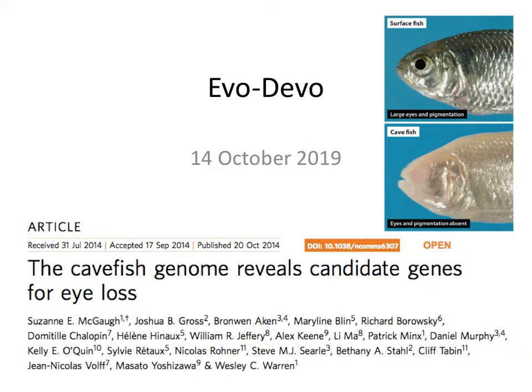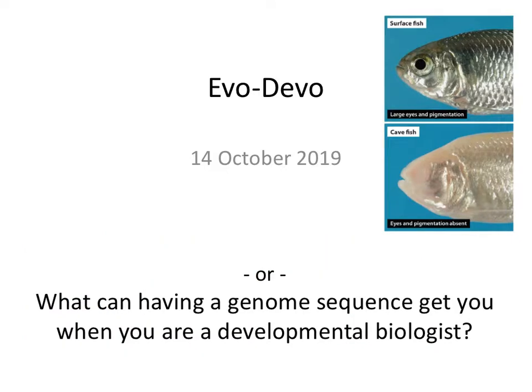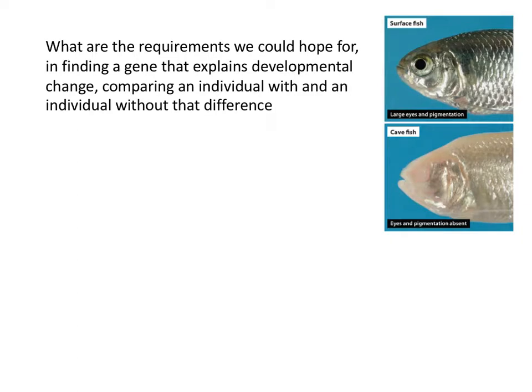But, so this is a group of faculty members, Cliff Tabin and Jean-Nicolas Wolff and, oh, I thought there were more on here. There were a number of faculty members on this paper, all of whom study fish, and many of them study cavefish. And the reason people study cavefish is because of eye loss. So they're going to use this genome sequencing paper to look for evidence, to ask the question, not why, but how is it genetically that these fish lost their eyesight?